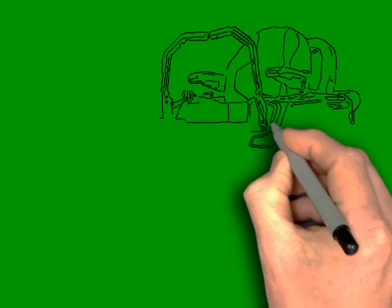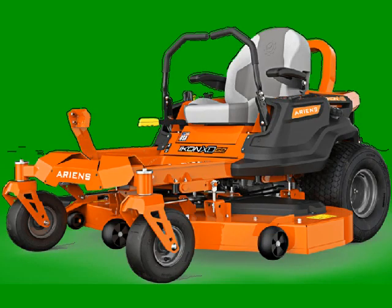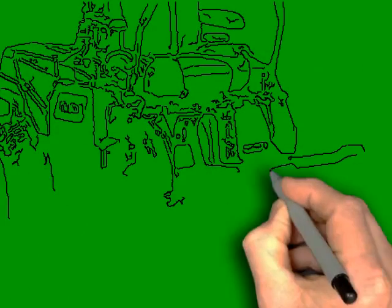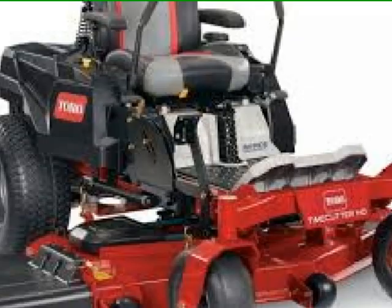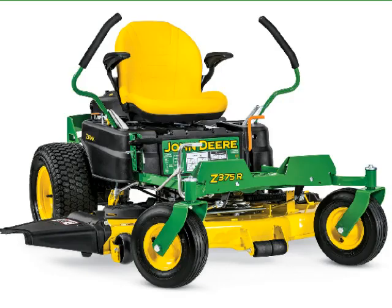2. Ariens IKON XD. This mower offers high performance and toughness, with a commercial-grade 23-horsepower engine and a 52-inch cutting deck. 3. Toro TimeCutter. This lawn mower is known for its smooth steering and accurate cutting. Its options range from 32 to 60-inch cutting decks. 4. John Deere Z375R. This lawn mower includes a 25-horsepower engine and 54-inch cutting deck, offering outstanding efficiency and maneuverability.